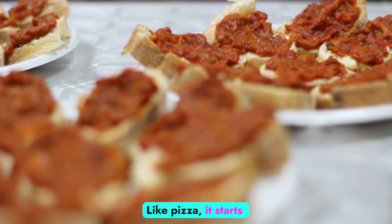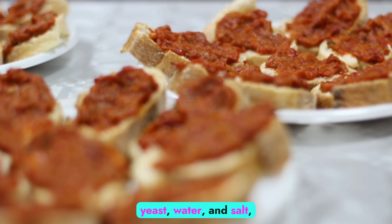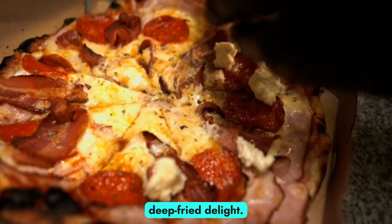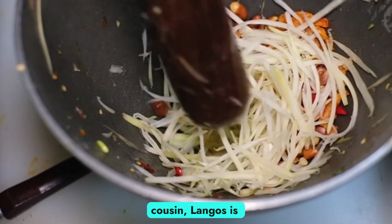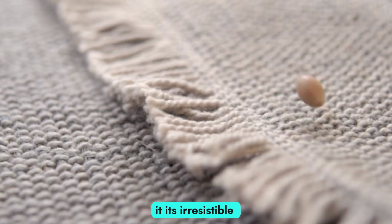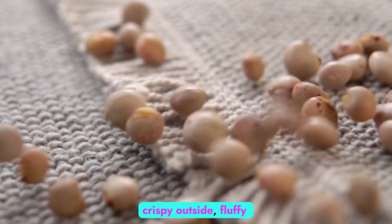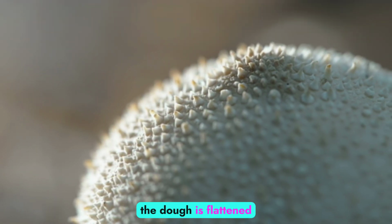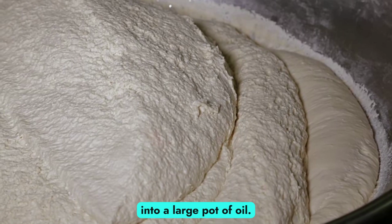Like pizza, it starts with dough made from flour, yeast, water, and salt. But that's where the similarity ends. Deep-fried delight. Unlike its Italian cousin, langos is deep-fried in hot oil. And that's what gives it its irresistible texture: crispy outside, fluffy inside. The cooking process is deceptively simple. The dough is flattened and then dropped into a large pot of oil.